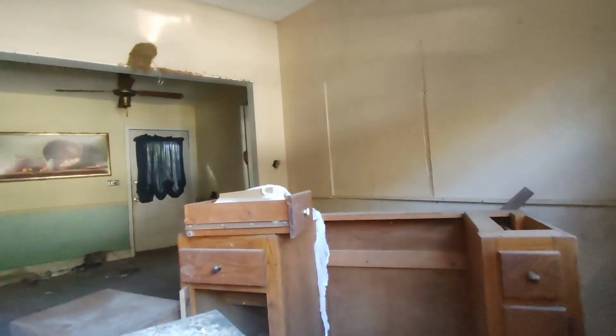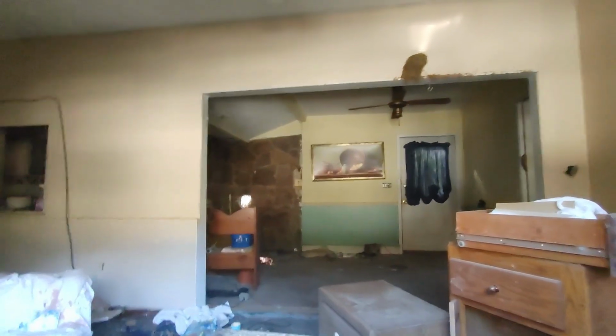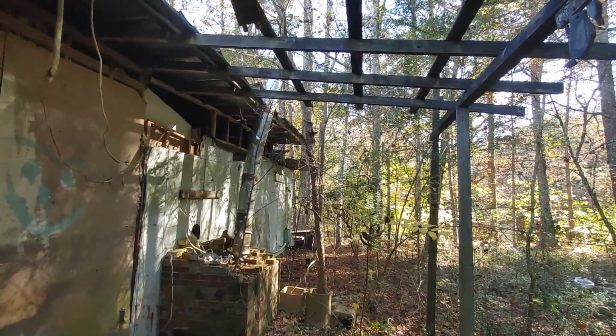As you can see, there's really not much to it at all, actually. Yeah, as I said in the first recording of this spot, I remember this. There was a tin roofing all along here. This is all that's left, but it jutted out a lot further.